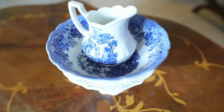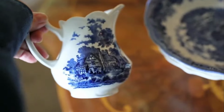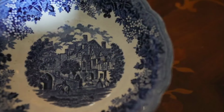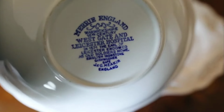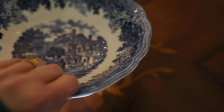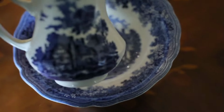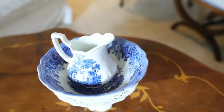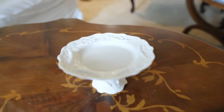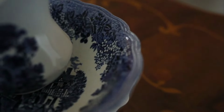This little creamer and bowl are the same design. I love that pretty blue. It is the Mary England, Westgate and Leicester Hospital. I think that's how you pronounce it. I put them together to look like a water pitcher and bowl from the olden days. And then here is a little white pedestal. And I lay that on top.